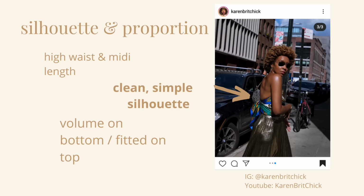The next thing I look at are the silhouette and proportions, and I think in this section it's also really important to identify what proportions and silhouette can work on your own body and adjust the look to that. So here, if we're looking at the silhouette, I would say it's fairly clean cut and simple. The scarf is really fitted to her body, and the skirt, while it has a lot of volume, is still very straight and has a nice A-line effect. We've got a really nice proportion play of that high waist and long skirt, which really elongates, and again, a very fitted and minimal top.